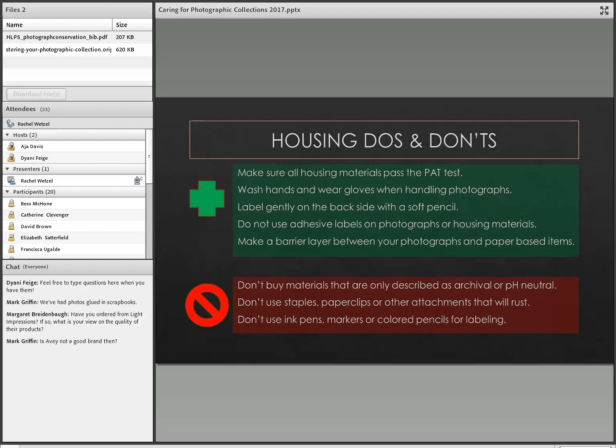And then make sure that you don't just buy materials that say archival or acid free on them, because those don't necessarily tell you anything about the actual product itself. And then again, just to remind you, staples, paper clips, post-it notes, anything that'll rust, anything that will cause an adhesive to stick onto the photograph are a no-no. And then again, the pens and markers and colored pencils for labeling, these are not good choices.